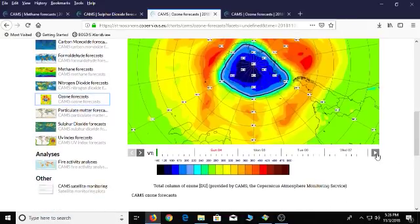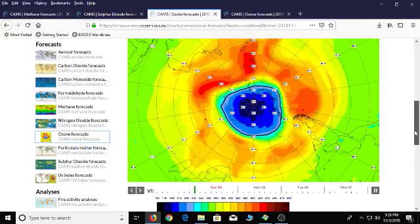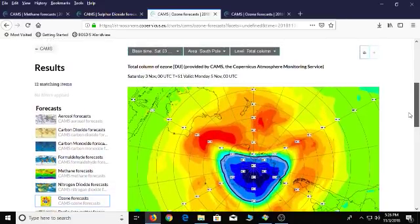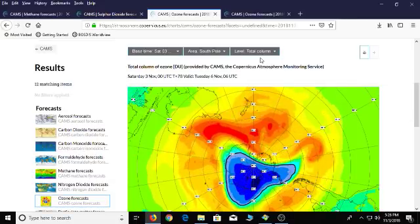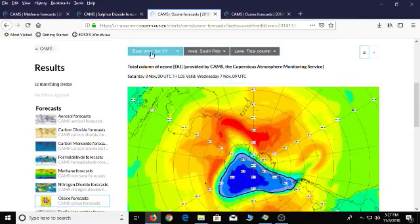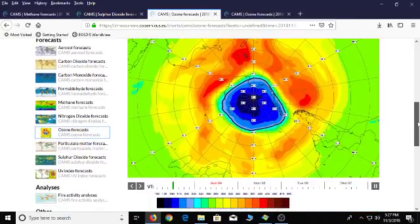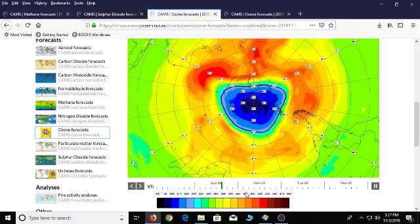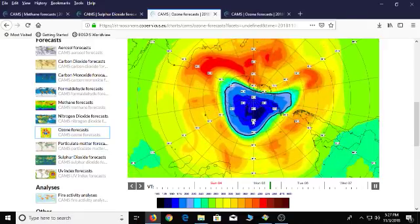And I chose the base time for today so that we can see where we are at right now with the ozone levels. This is total column ozone, which is the good ozone that we want, that protects us. Our base time is from Saturday the 3rd, and now we can see that these levels are quite low still in the Antarctic.